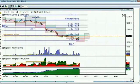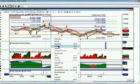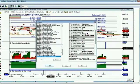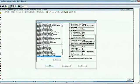Looking on over, pulling up a chart on the pound. And let's see, let me turn on my expected volume over here. All right, let's turn on the historical volume on this. And once we get that, we can go tighter, we can go large. There's different ways to do it depending upon how fast or slow the market's moving. And so just open up that pound dollar right now. I got it on 10 ticks.